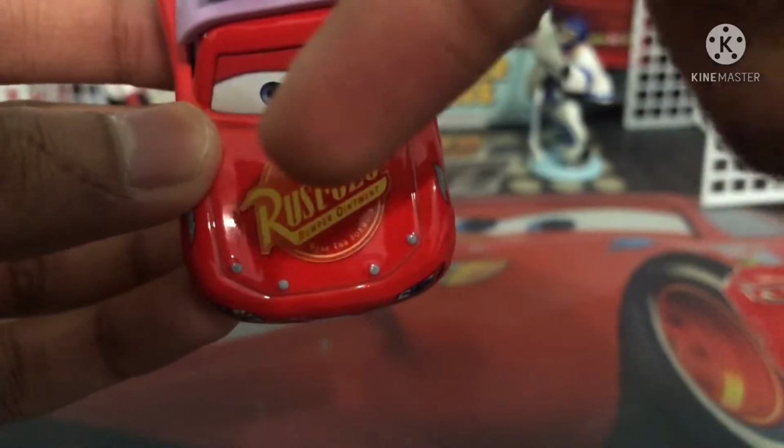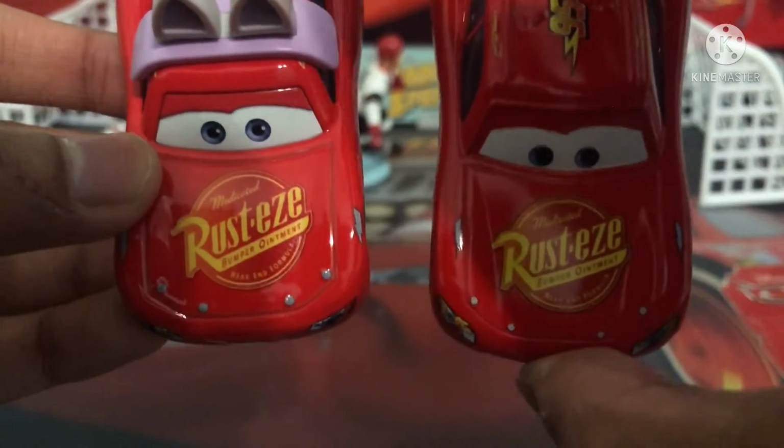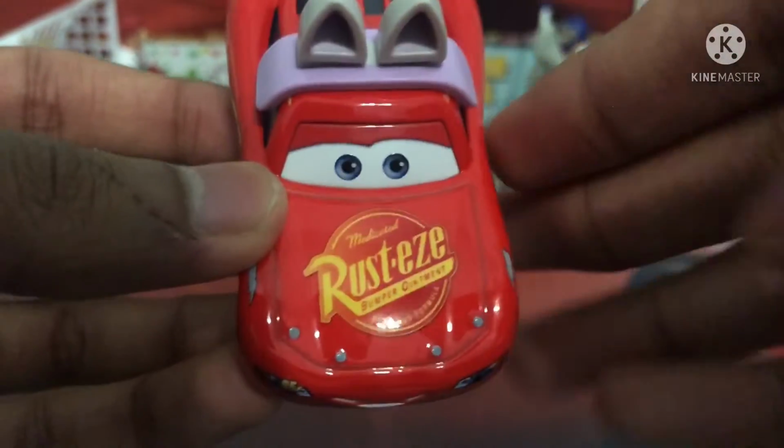Now, if you couldn't already tell, this is based off the Hudson Hornet Piston Cup McQueen, which is this paint job right here from the beginning of Cars 2. And I'll do some more comparisons when we get there. But I'm just going to review him for who he is.